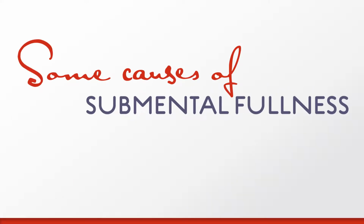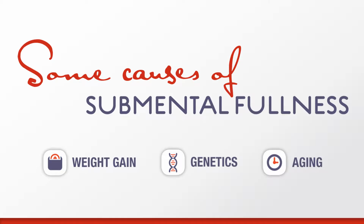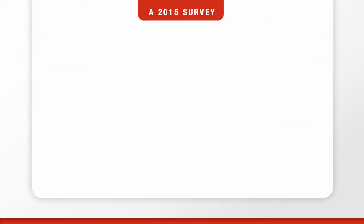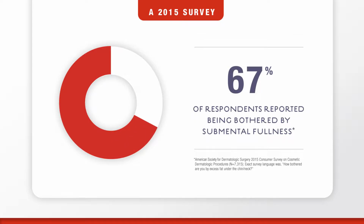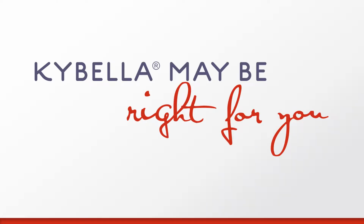So, what causes submental fullness? Submental fullness can be caused by a variety of factors. Sometimes, even with diet or exercise, submental fullness may not go away. According to a 2015 survey conducted by the American Society for Dermatologic Surgery, 67% of people said they're bothered by submental fullness.